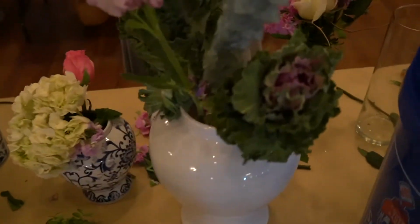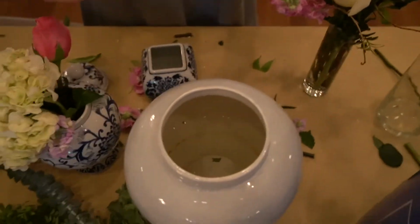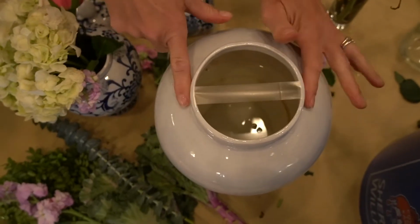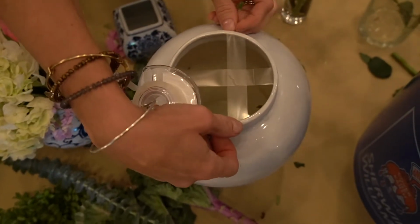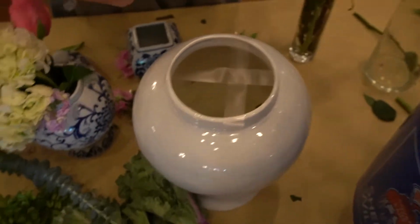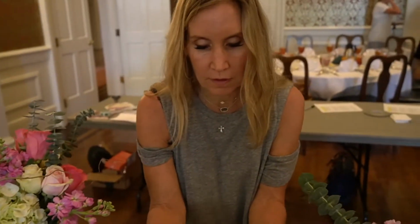So one of our tricks, the best thing to do when you are arranging flowers before you begin is to take tape and make a grid pattern across the top. Really simple, really easy trick. This is just regular scotch tape and it holds everything in place and makes designing your arrangements so much easier. So you can turn regular flowers into arrangements like these. And you can turn a regular person into a florist.